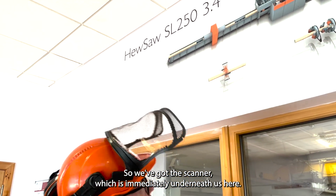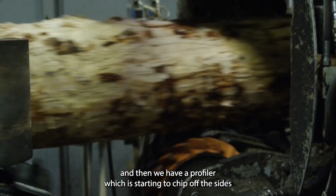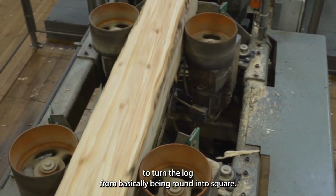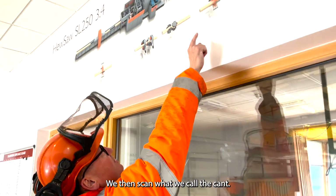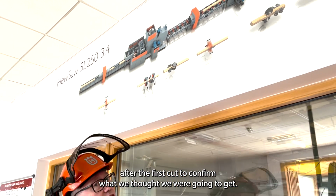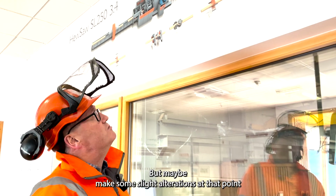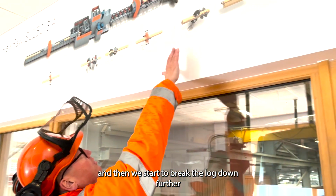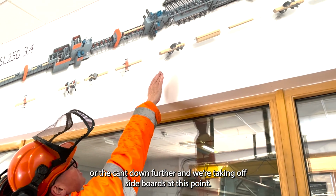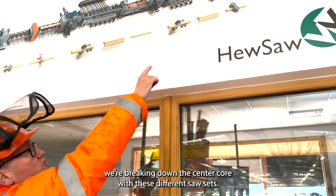So we've got the scanner, which is immediately underneath us here. We've then got a turner, and then a profiler, which starts to chip off the sides to turn the log from basically being round into square. We then scan what we call the cant. So we've scanned again after the first cut to confirm what we thought we were going to get. We'll maybe make some slight alterations at that point, and then we start to break the cant down further, taking off sideboards at this point, and then ultimately breaking down the centre core with these different saw sets.